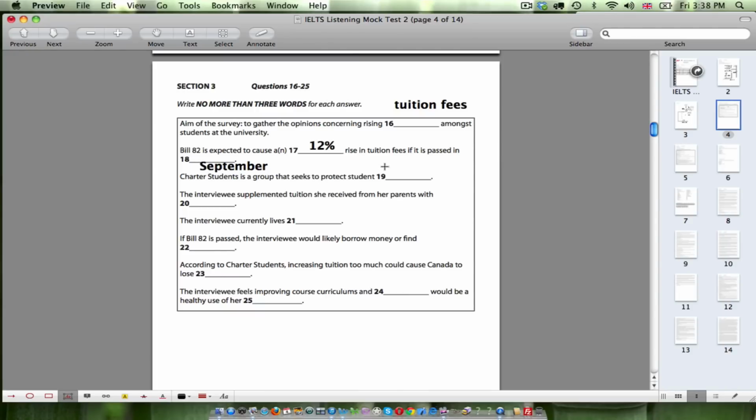Charter Students is a group that seeks to protect student rights and equality. The interviewee supplemented tuition she received from her parents with, and this was a little confusing because I believe she delivered this information in the opposite order, so she mentioned that she had personal savings and funds that she received from her parents. The interviewee currently lives on campus. If Bill 82 is passed, the interviewee would likely borrow money or find a second job.